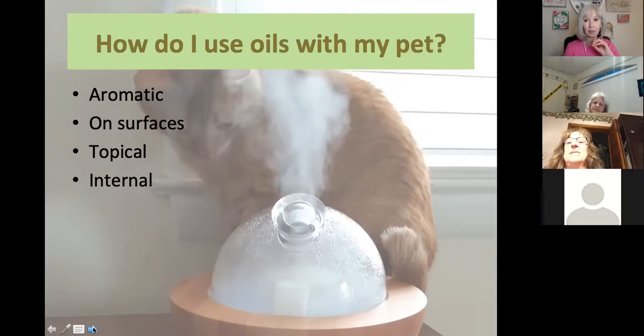Unless it is an emergency situation, we always get their consent, and I'm going to show you a couple of videos of how I do that. But how do you use oils? You can use them the same way with pets, aromatically. When you're working on a behavior issue with an animal, they need to smell it, just like we need to smell it, because that's where emotions and behavior are stored in the brain. So aromatically, diffuse, let them smell from the bottle, or get the new car diffuser if you're transporting animals.